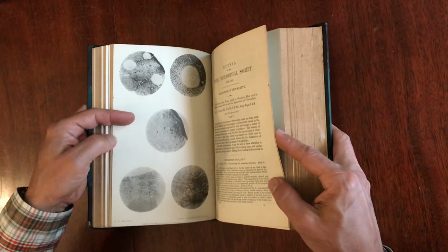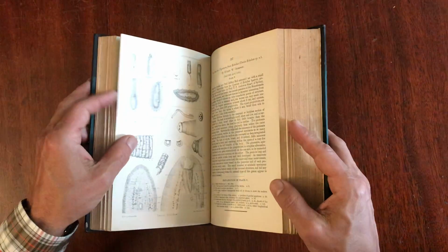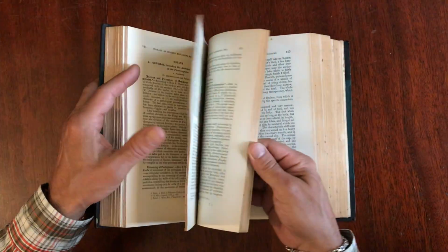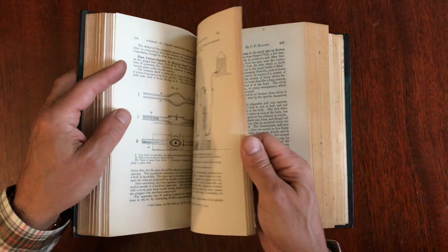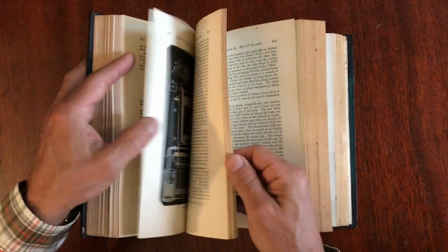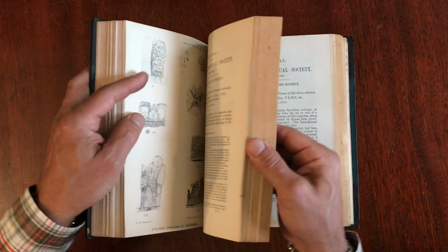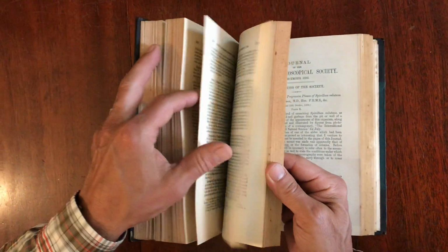And, for instance, here is another collotype of cystic worms simulating tuberculosis. Here is a lithographed illustration or plate there. And we see here the contents are clean and tight. There are some line drawing illustrations scattered throughout, like this. Looks like a line transfer illustration there, and like so. And there's a collotype plate. Okay, and here is a lithographed, and so on.